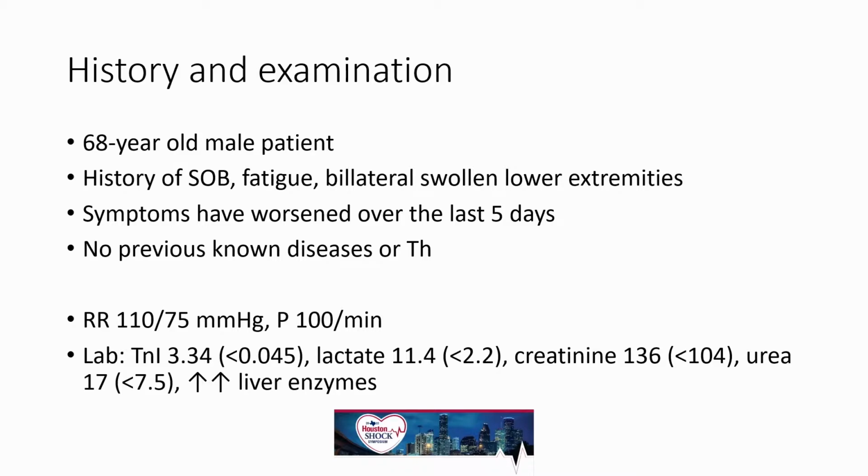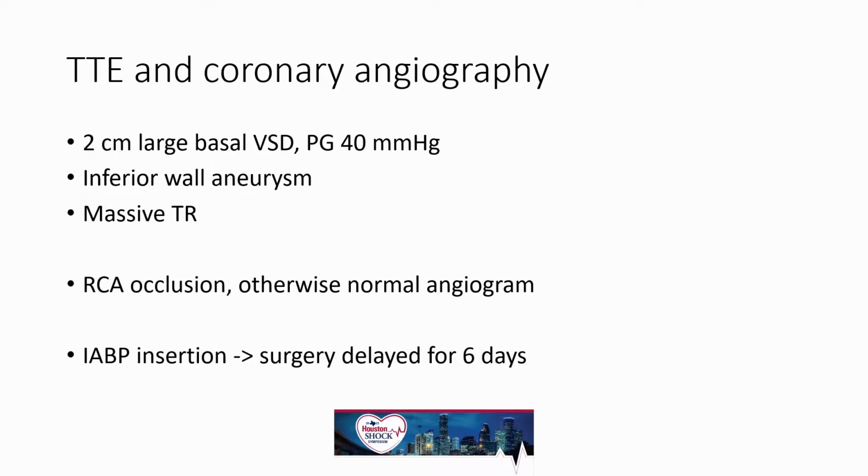He had a history of shortness of breath, fatigue, and bilateral swollen lower extremities. The symptoms had worsened over the course of the week before admission to the ER. He had no previously known diseases or medical therapy. His vital parameters were quite normal, but in the labs his troponin was high, he had high lactate, and he was in acute renal and liver failure.